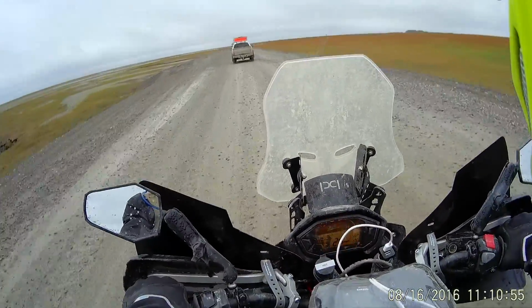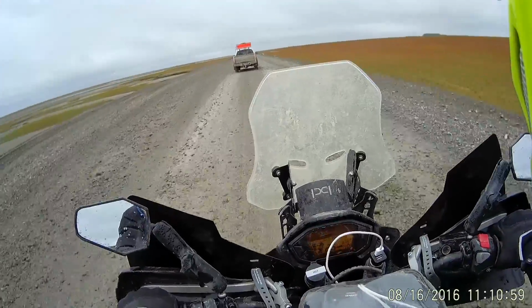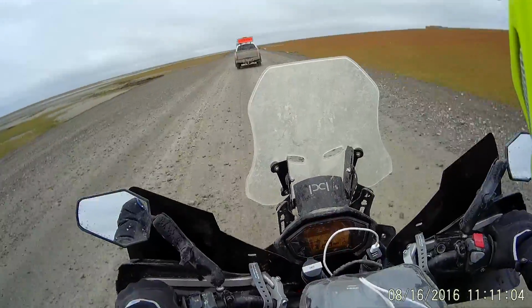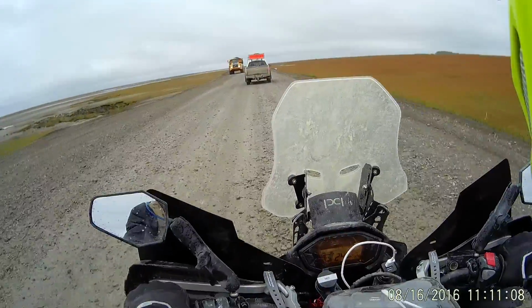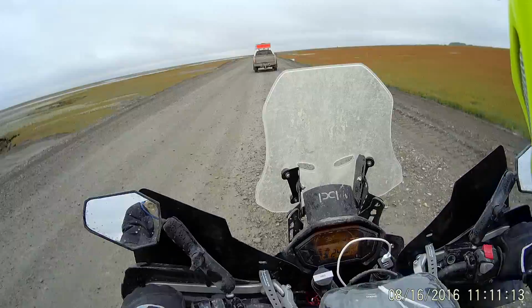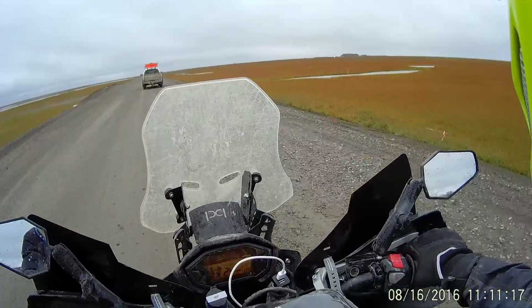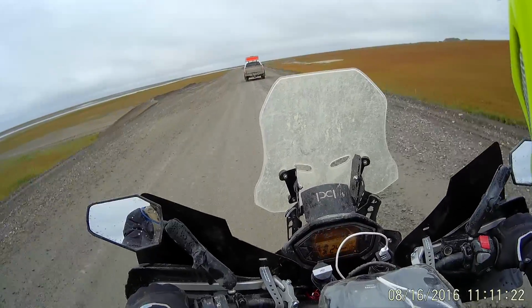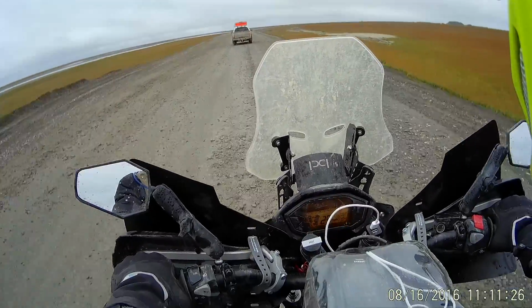So my goal point is to make Coldfoot for lunch before I do much else. We'll see how well that works. I may or may not have to stop before then and stretch. But the bike's been not bad for comfort for longer hauls. Definitely want to lower the pegs. Probably said that a few times, but they're a little cramped for my 32, 33-inch inseam. Everything else has worked out well.